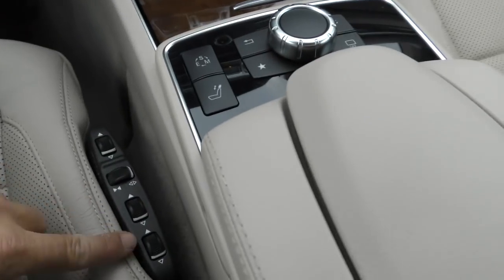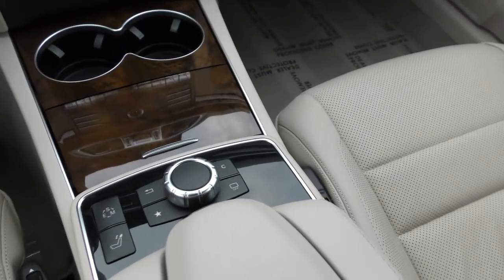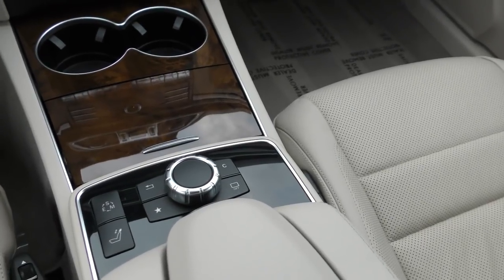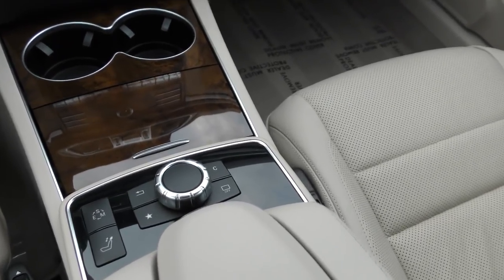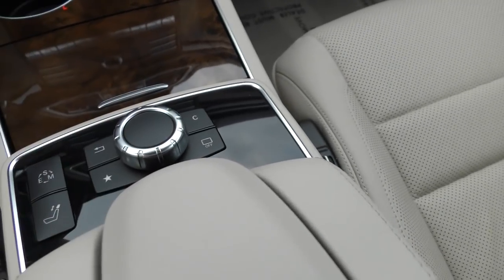Down here, you've got orthopedic seats. So you can really adjust it any way you like. And Mercedes are very good at that. You can be 7 feet tall or as short as our sales guy, Little Richard, and you're going to fit in this car. Here you've got the joystick for the command unit.